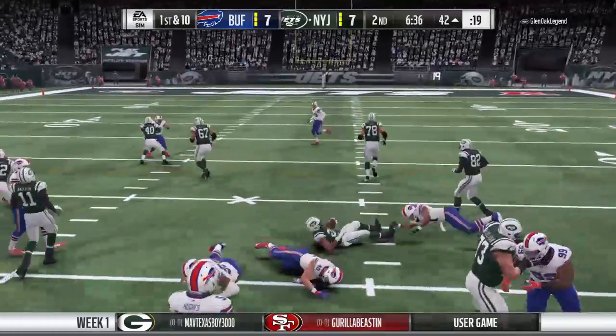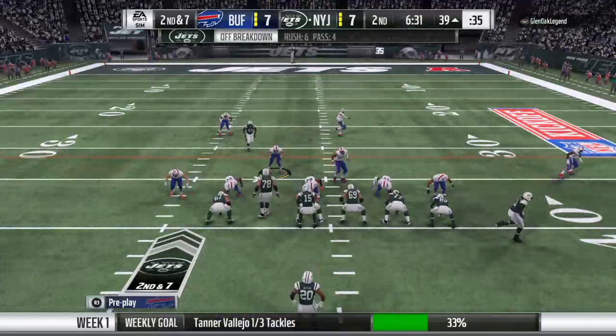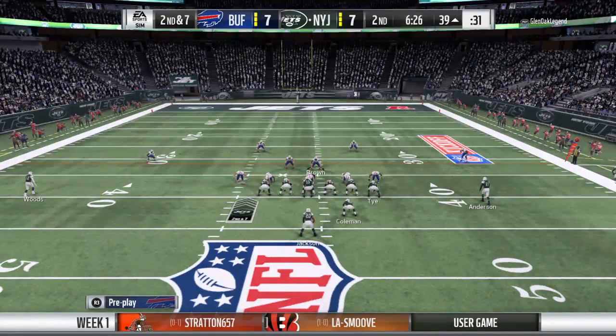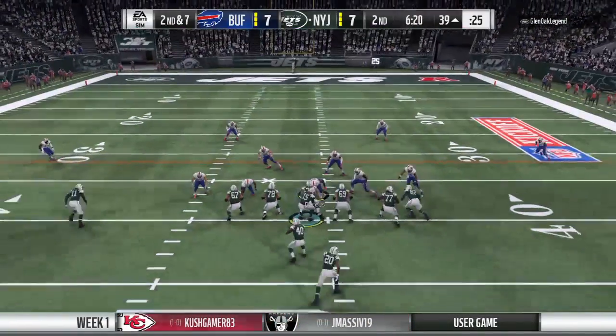On the run, this is Jackson. And he'll take it inside the 40 to the 39-yard line. Give him 3 on first down. It'll set up a 2nd and 7. Not much happening there on first down. I thought there might have been a hole for a split second. Yeah, but it dried up pretty quickly, didn't it? Closed fast.